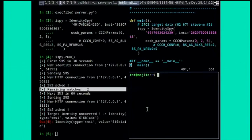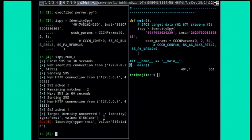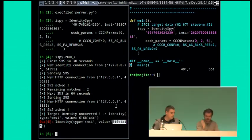Okay, so it found a single match, and it says, okay, the TIMSI is 616B1A4C. Let's verify that. So this phone has a nice monitoring mode where you can query it for all this data. 616B1, yeah, A4C. So now we know the phone is actually here, and we know its TIMSI. So next steps.